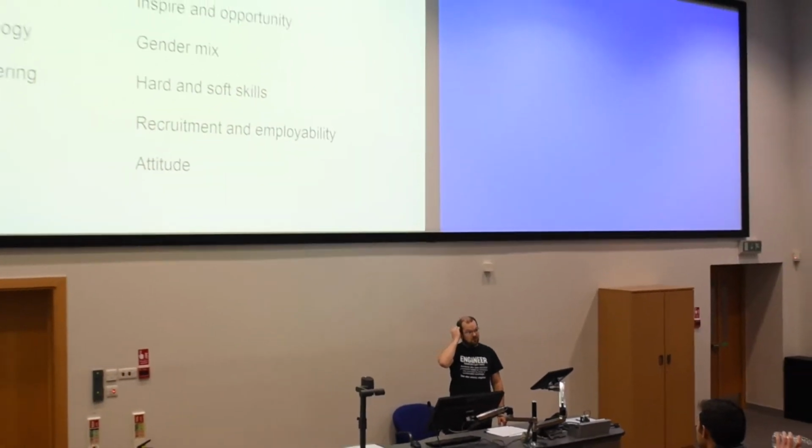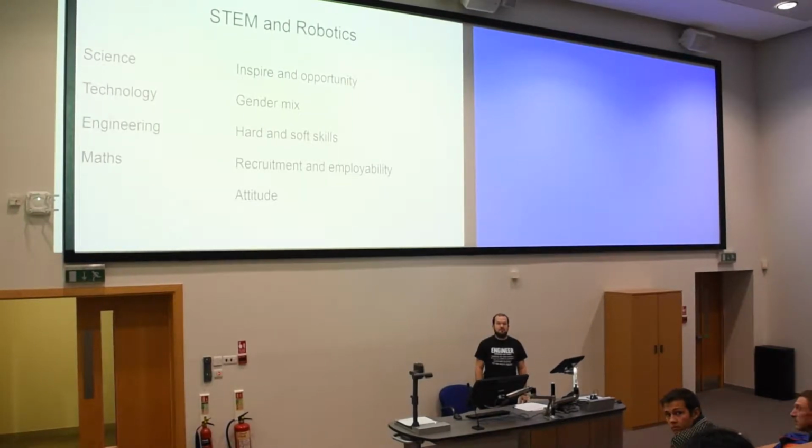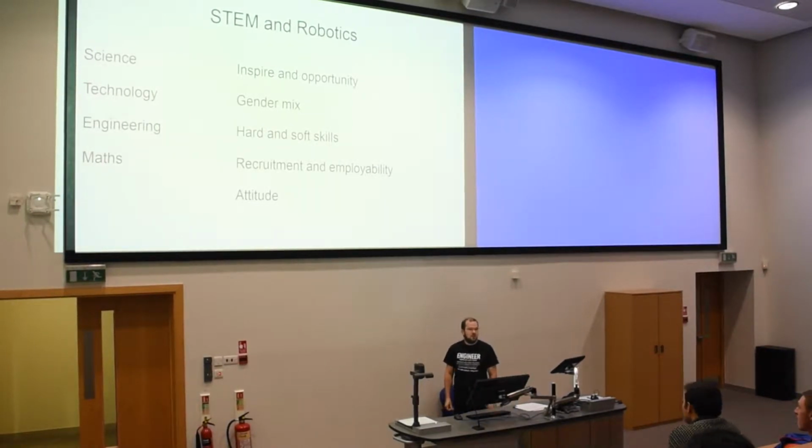We do need good engineers, and they require all of these skills. And as we go on, you need a broader skill. You're not isolated in one particular category. Now, the gender mix with engineers, can anyone tell me what the current percentage of female engineers are? About 9%. It is about 9-10%. Why is it 9-10%? Just one of those things.